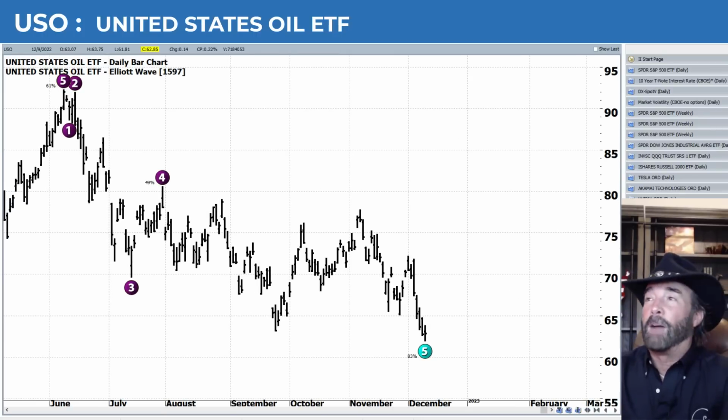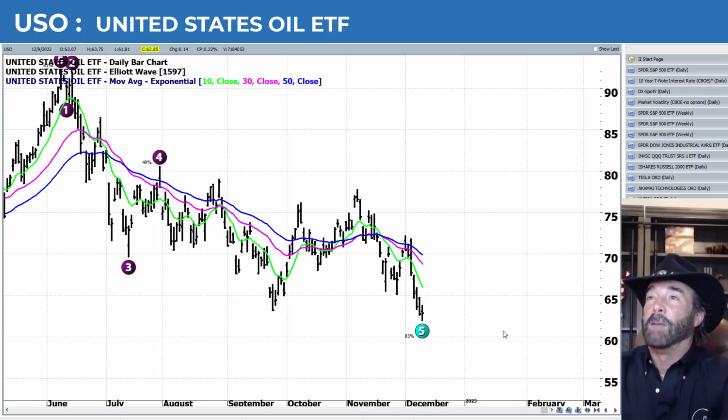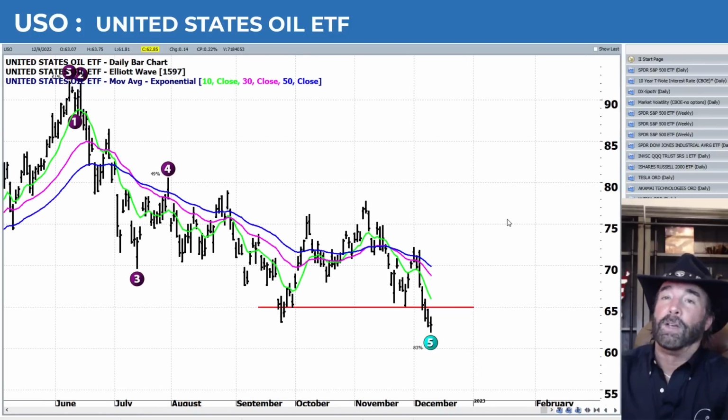So again, it doesn't matter how much you cut the supply if there's no demand, and that would be indicating a significant recession. Then oil's still going to come to the downside, much to the chagrin of the OPEC ministers, etc. We look at the 10-day moving average. We are a bit oversold now on oil. So perhaps a little bit of a bounce up, test that 65 level would be warranted, but I'm not sure we've seen the low yet, at least not in the near term on the USO.